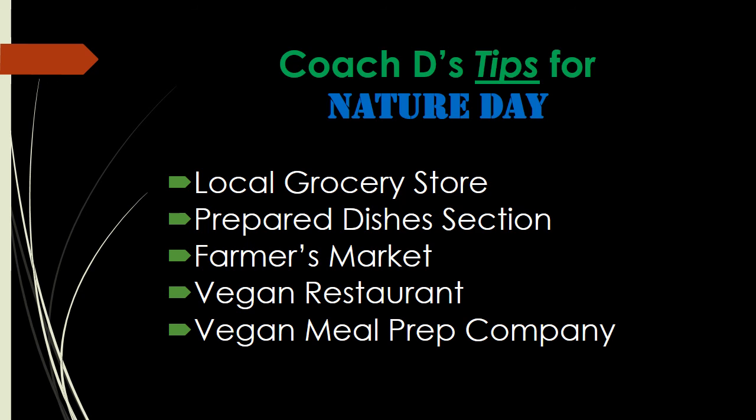Tip number 4, go visit your favorite vegan restaurant. That's right, guys. Vegan restaurants are amazing for 2 reasons. Number 1, they hire vegan chefs. And number 2, the vegan chefs know exactly not only how to cook plant foods, but then they also know exactly which plant foods to cook together to yield the most delicious, nutritious dishes.